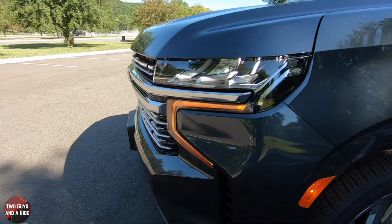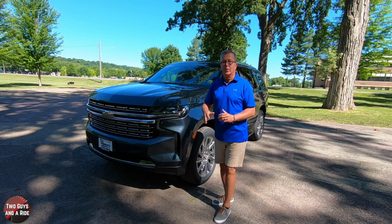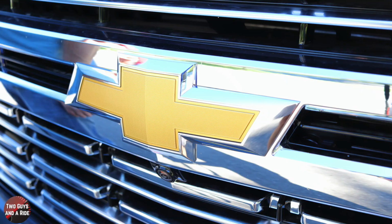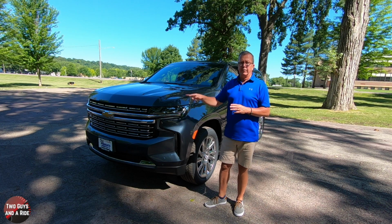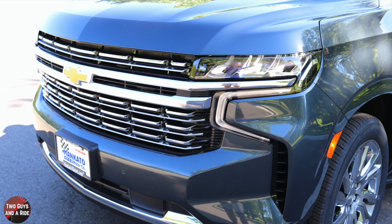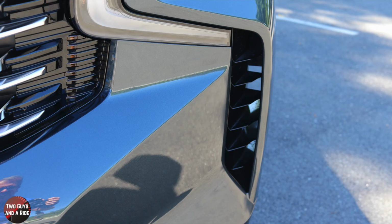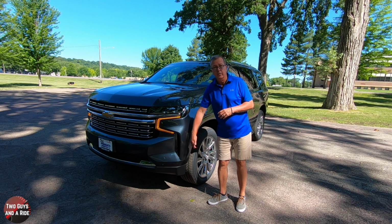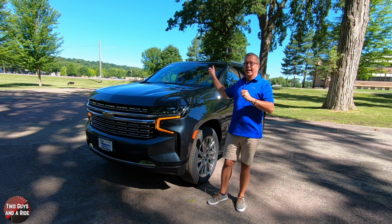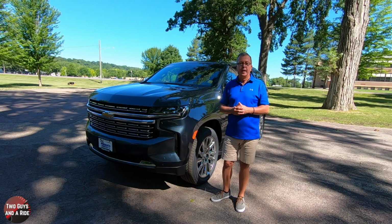Now, out front, it does have LED headlights with IntelliBeam automatic high beams. It also does have LED fog lights, LED daytime running lights, and I absolutely love that big chrome grille with the chrome strip running left to right and the Chevy badge right up front. It also does have the upper active aero grille shutters for aerodynamics. It has body-colored front bumpers, front parking sensors, and aerodynamic air inlets to provide an air curtain around the front tires, and you can see those there. It does have the lower satin chrome bumper trim. Up top, it's got rain-sense automatic wipers, and it does have acoustic laminated glass.